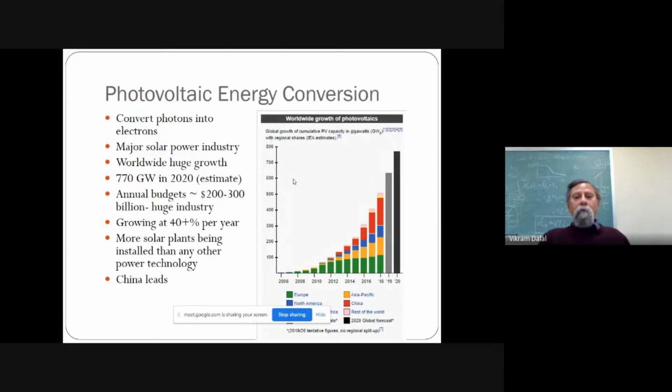First of all, photovoltaic energy conversion. It converts photons into electrons. It's a major solar power industry. The approximate volume of photovoltaics installed in the world is 770 gigawatts. That's equivalent to 770 nuclear power plants. That's huge.